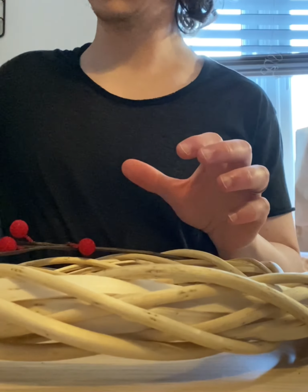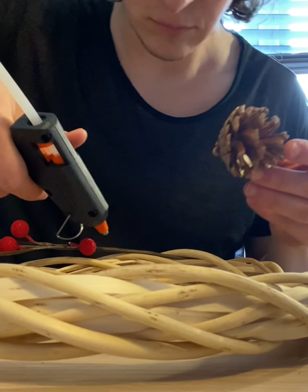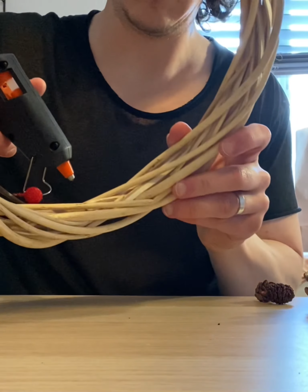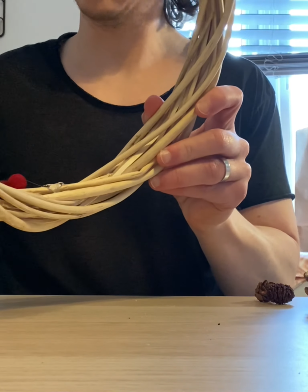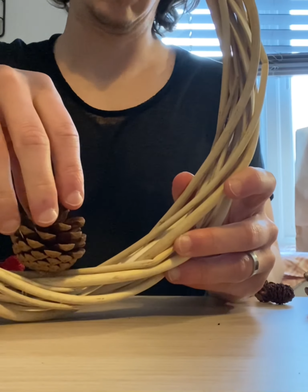There comes that glue gun. Oh, do I want that there? I want it there. Get that glue gun out. Squirt that glue, girl. There you go. Stunning. You don't want too much of this. Just a little bit goes a long way. Stick that acorn on there. Brilliant.